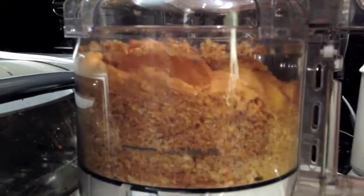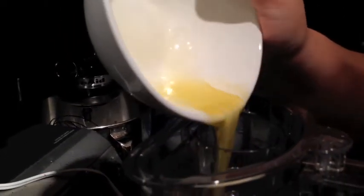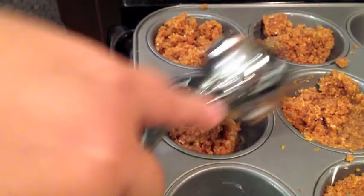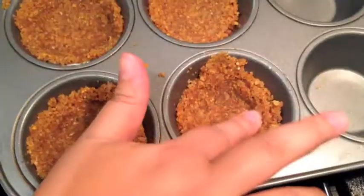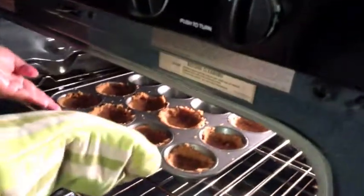After pulsing the ingredients together, add in 6 tablespoons of melted butter while the processor goes on a continuous pulse. Using an ice cream scoop, carefully distribute the crust mixture into individual cups of a muffin tin. Carefully press them into small crust forms, piercing the bottoms a few times with a fork before putting them into the oven to bake at 350 degrees for about 10 to 15 minutes.